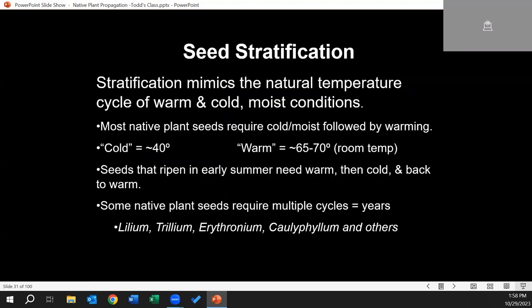Yeah, stratification. So this part is another confusing part, and it mimics the whole natural temperature cycle of what these seeds would go through if they were just to fall on the ground and not get eaten by birds or other animals, and have a chance to grow on their own. So we're going to mimic the cycle of warm, cold conditions. And fortunately, they love 40 degrees. So our refrigerators work really, really well.